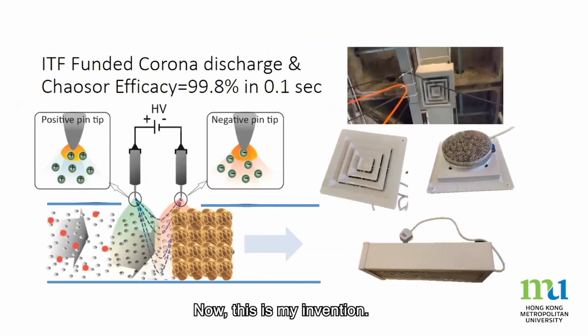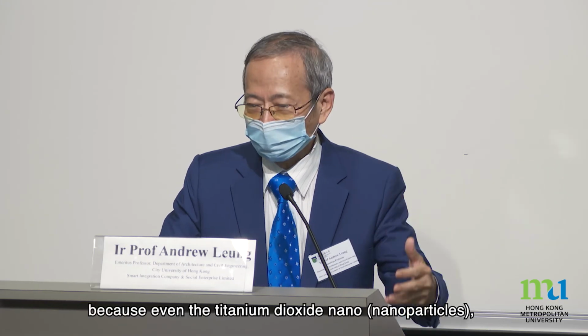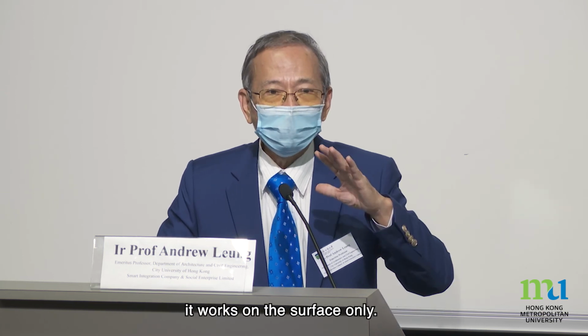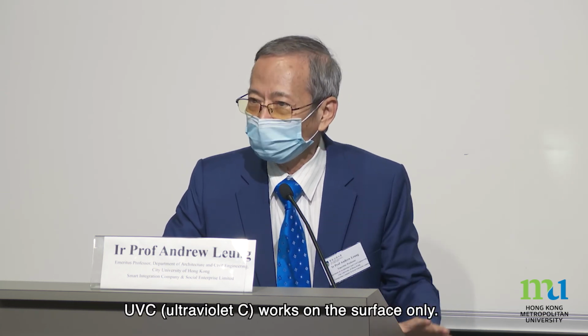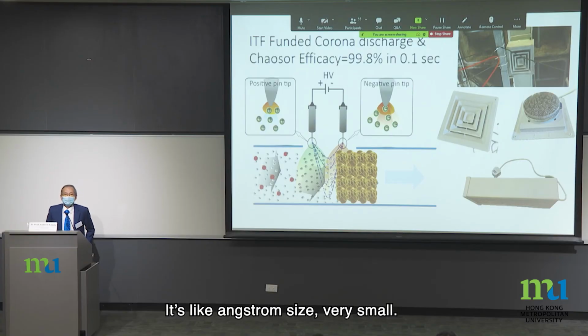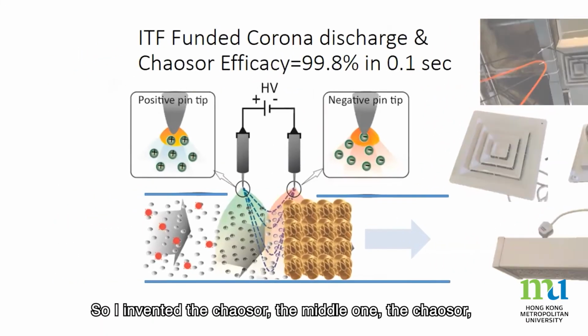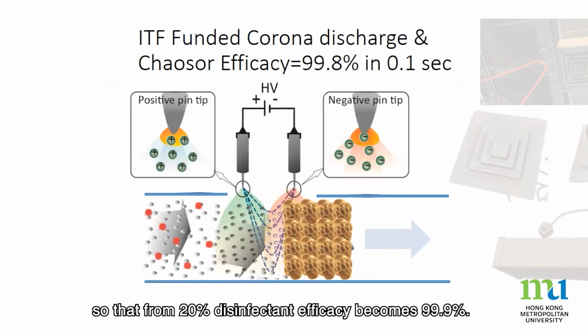Now this is my invention. We all talk about COVID-19. Everybody says they can disinfect the air. But I tell you, nothing can do, because even titanium dioxide nano works on the surface only. UVC works on the surface only. I did it using plasma. But plasma is very, very small. It's like Angstrom size, very small. So I invented the Kiosa, the middle one, so that from 20% disinfectant efficacy it becomes 99.9%.